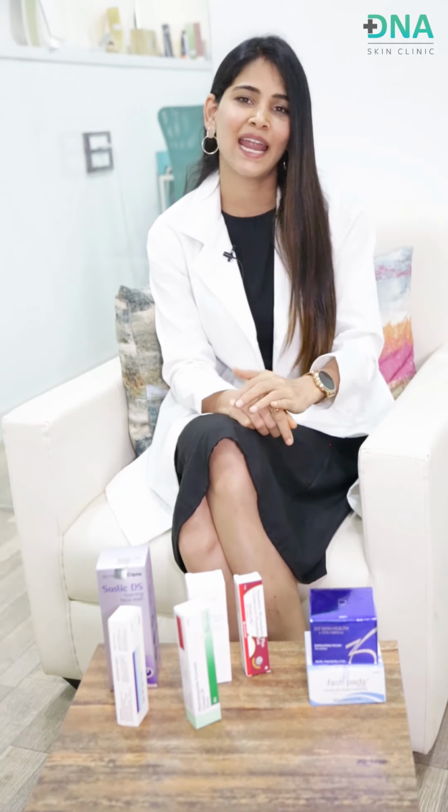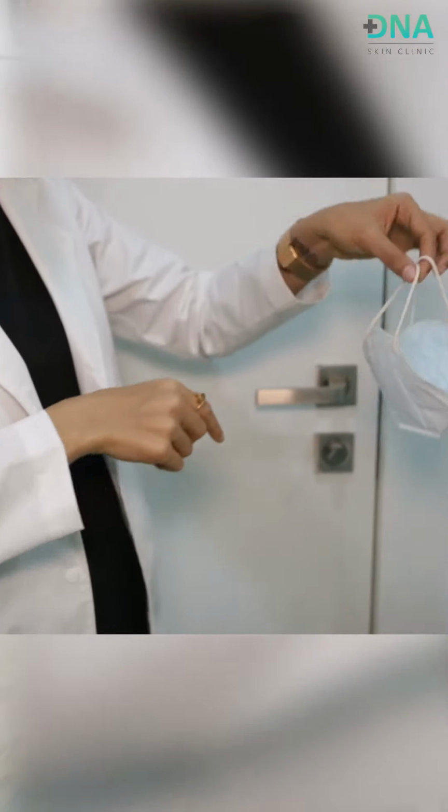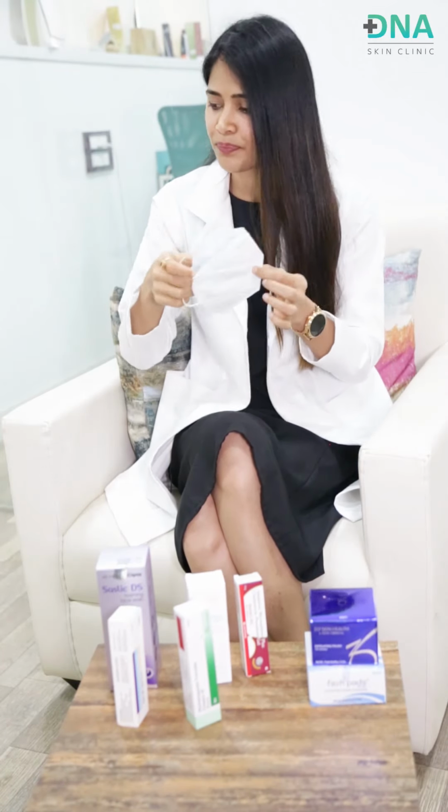that will keep your lips healthy, hydrated and moist. So whenever you're taking out your mask, the best way to do it is to pull it from the strings and gently close it with the strings. Try and avoid touching the other parts of the mask, especially the upper part of the mask. Try and avoid touching this part. Always try putting on or removing your mask only with the help of the ear strings.